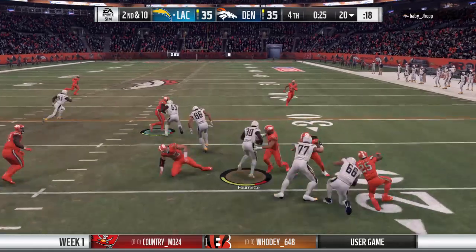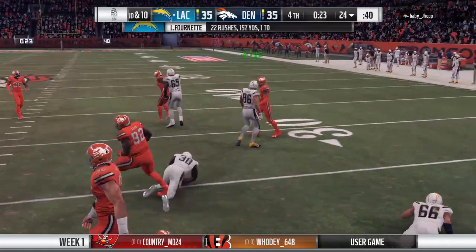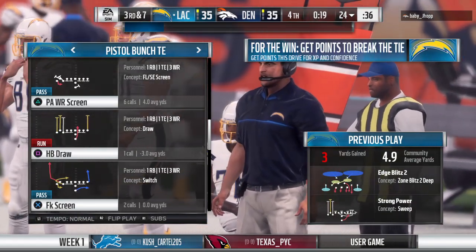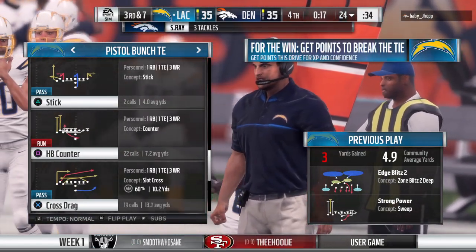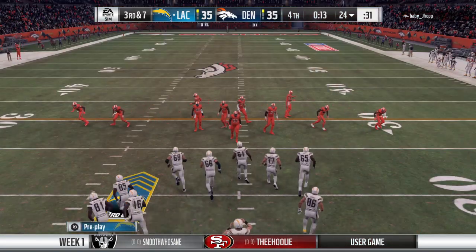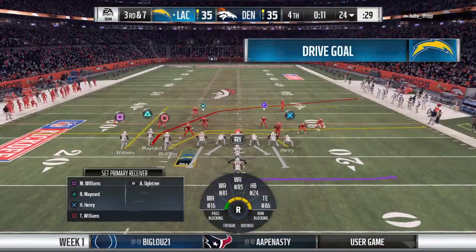On 2nd down, here's Fournette. And a short gain there as he'll get it up only to about the 24. Give him 3 on the play, and that'll bring up a 3rd down. Short gain last 2 plays. Who do you think's excited about that? Absolutely. This defense, they're saying go right ahead with those.